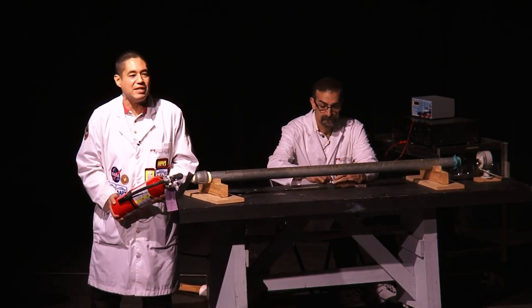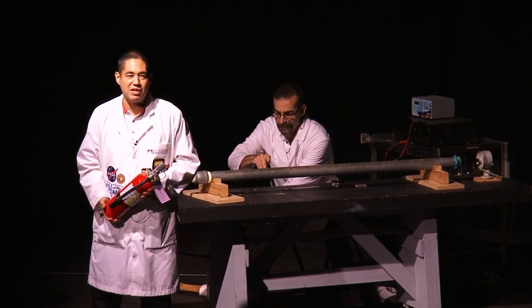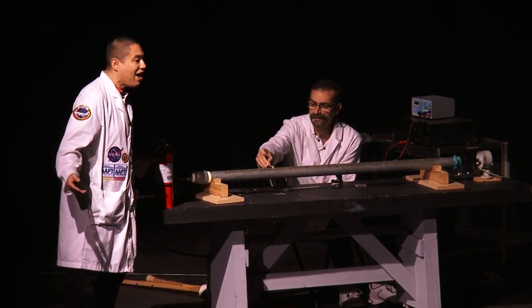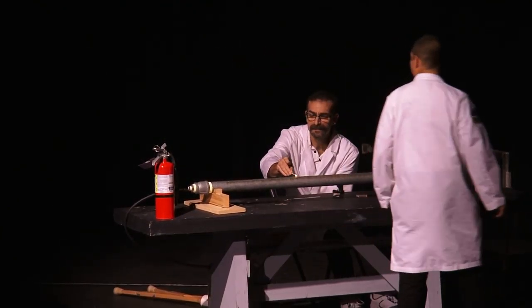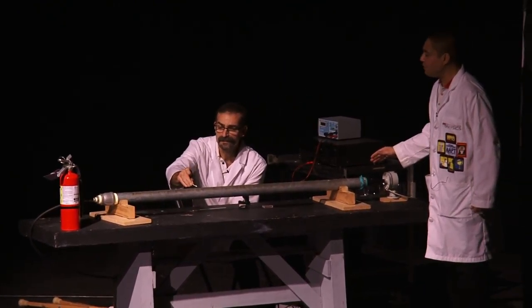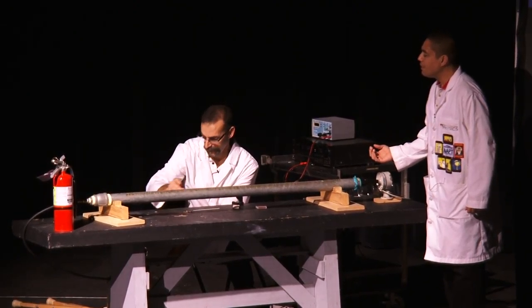So there are a lot of these experiments that you should just go home and try. Do not try this experiment at home. We have our fire extinguisher right here just in case. Now, why would we need to use a fire extinguisher? Because we're going to play with fire. Do not try this at home.